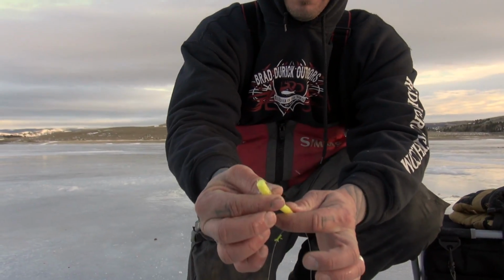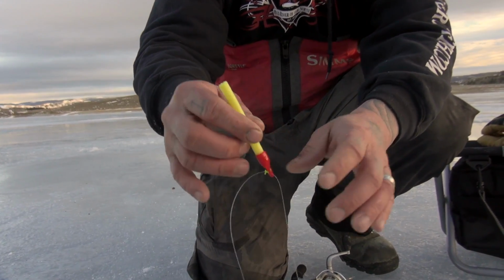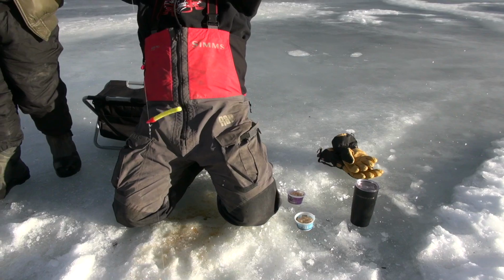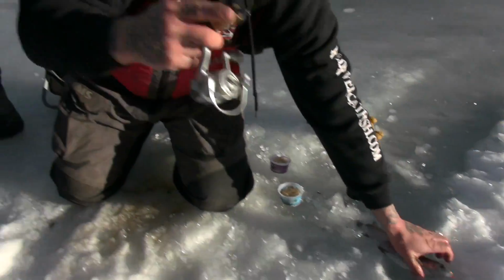When you get ice buildup on your bobber like this and it won't stand straight up, it's definitely a good thing to take it off so it doesn't cause more resistance when the fish takes your line or your jig. These fish have been extremely finicky. We get about 5 bites to one fish, but it seems like when we get them, we stick them pretty good. We got a double.